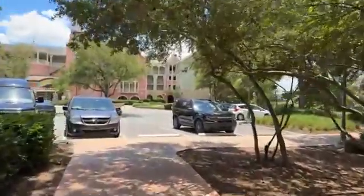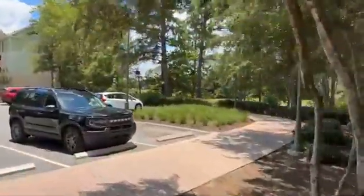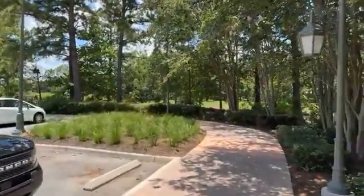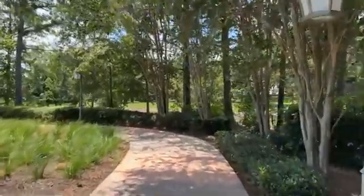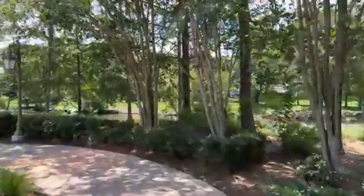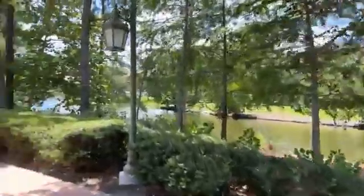Oh, okay, Mallory says, stayed there for the first time last week in a 1-bedroom villa, and it was the best. As a family of 4, you had plenty of room, and I loved having the washer, dryer, and full kitchen. Yes, that is one of the big benefits of these DVC villas.